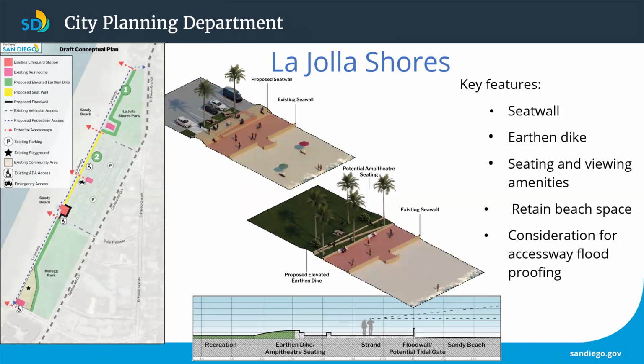For this site, the draft project concept includes a raised earthen dike along the northern and southern end of the park that would be gently sloping and have seating and viewing amenities. Fronting the parking lot, we are proposing a seat wall that would have seating amenities and ADA access. This draft project concept retains beach space and provides protection to the park and parking lot to coastal flooding.